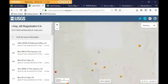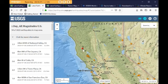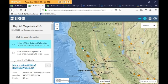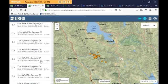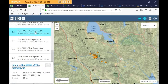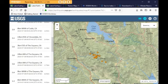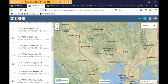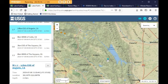So let's come on down. Okay, Northern California. This one just came in. A 1.3 at Redwood Valley. Now at the Geysers, they have 21 here today. That's kind of an average number. These are small, 1.3, 1.3. Those are the larger ones. And most of them are under one there. Here's one, 1.7 near Angwin. This one came in at 11:30 this morning.